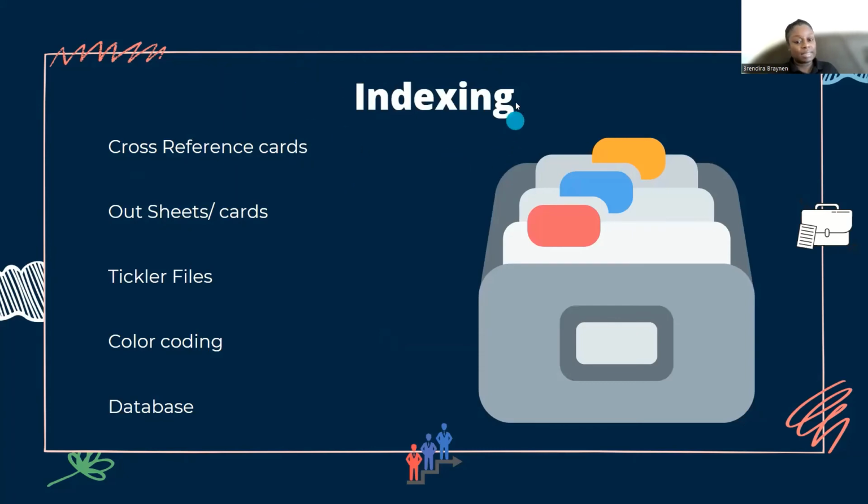When we talk about indexing, whenever you see the word indexing, know that there are different things and tools that can also be used in the indexing process. We can use cross-reference cards, like I said, which point you to other files that contain similar information. Then there are out sheets and cards. Whenever a person takes out a particular file or requests a particular file, you can put an out card in its place, letting anybody else who comes behind to look for the file know that it's already out. We have tickler files. We have things like color coding to make it easier to find what you're looking for.